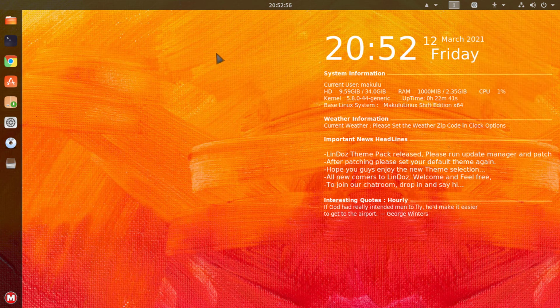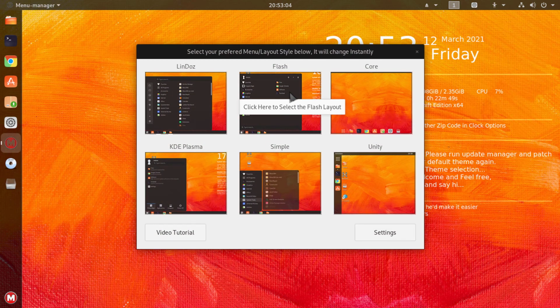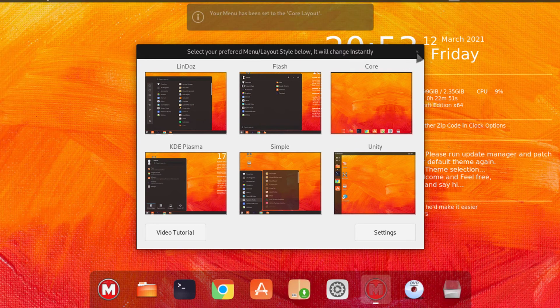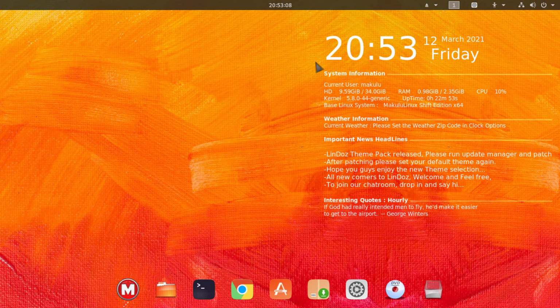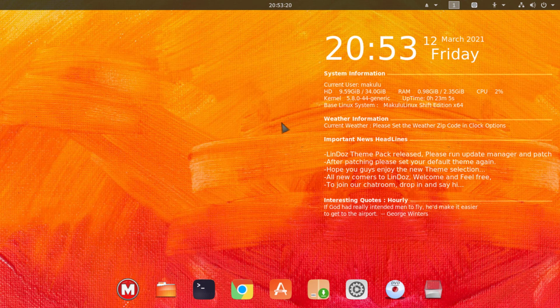So basically, I'm making Shift fully compatible with touch devices. I'm giving people the ability to completely change their layout. I mean, you go from a Unity look to a Core look with a click of a button. Now I've got a bottom dock. Jeez, oh my God. I mean, not only is it a bottom dock, but it's fully functional. It has options. I can go show details and open it up in the software center.